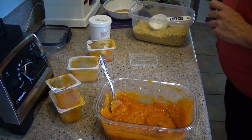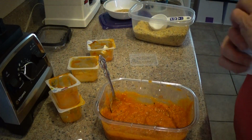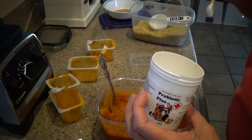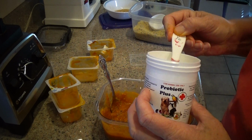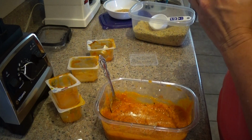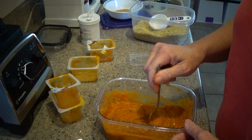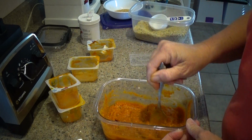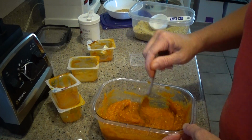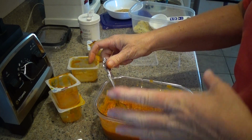But that's not all I put in there. Another thing that I put in is Probiotic Plus. This is a probiotic. It's good for their little guts. It doesn't take much. If anybody gets a cold or the flu, having a good, healthy gut fauna just keeps their immune system up. So I stir in 1/8 of a teaspoon of that. That's like 1/4 of a teaspoon to a quart of water, so 1/8 of a teaspoon is more than enough. And of course the bacteria in it likes the dampness from the wet food. So I'm going to stir that all around and make sure it gets in there good.